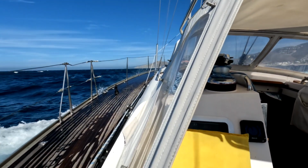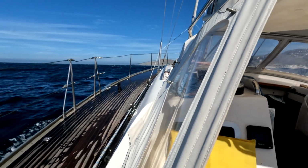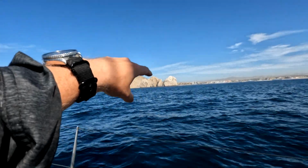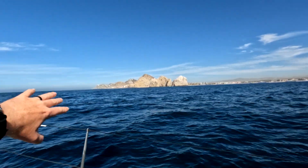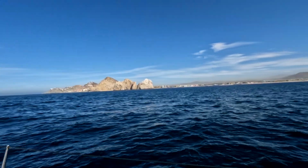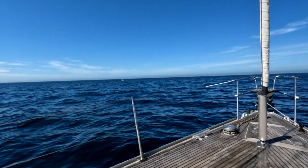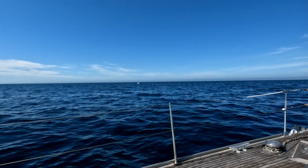As you round the Cabo Point, you can feel the wind getting stronger and the waves getting bigger slowly. And then as you see the Cabo Arch, to the left of it you have Divorce Beach with boulders separating you from more hotels on the beach. Plenty of houses and other hotels on the cliffs. Two fishermen on what looks like inflatable rafts with small outboard engines on them. Probably hard to see on the GoPro.